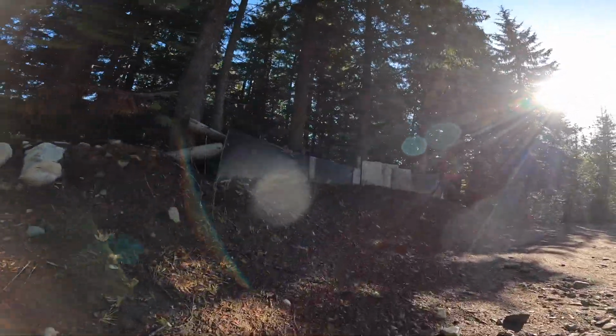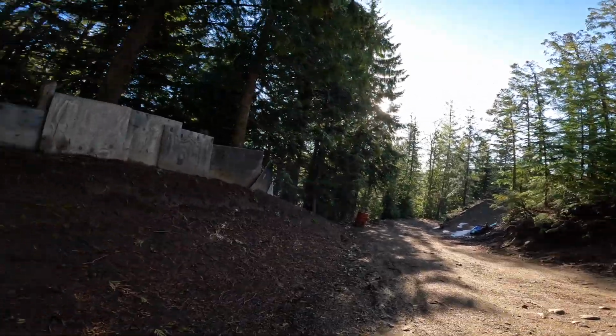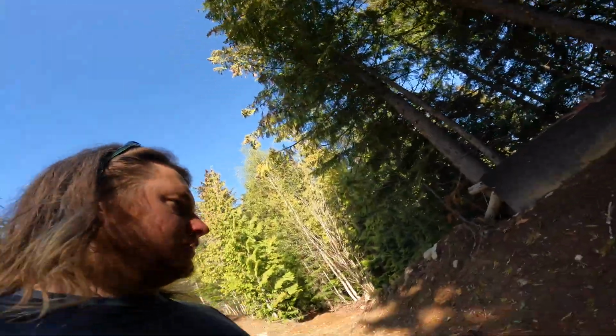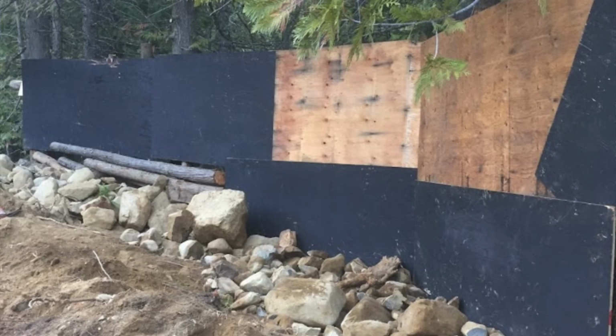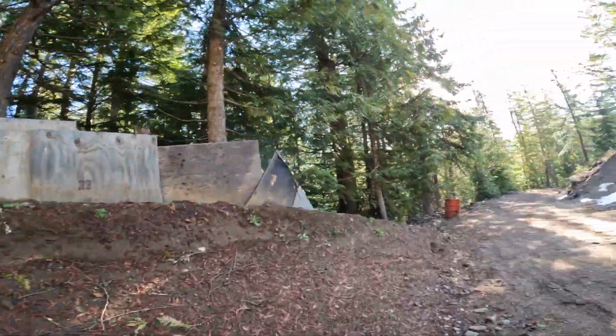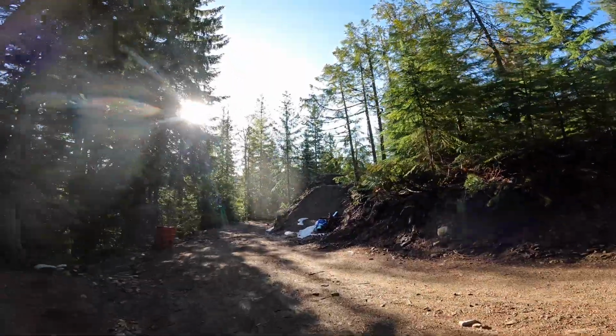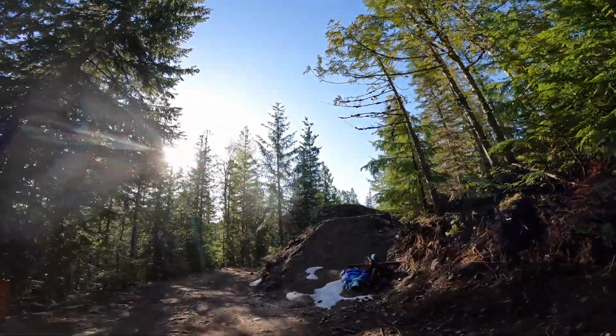Yeah, and this goes into this mega berm, which I'll put some photos up of how I built this, but this took forever as well. And then again, in the end, I finally bit the bullet and got a machine in here to help me with the dirt, but that goes up here into this step up, and this step up works so well.